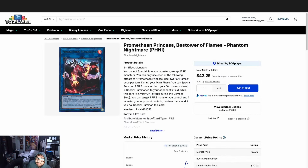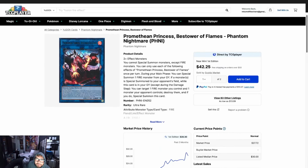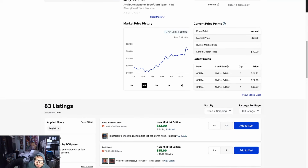Promethean Princess, Bestower of Flames. Actually, it shows that it's coming back down. I thought it was going to trend upwards after this weekend's YCS, because it's one of those cards that's used a lot. It's from Phantom Nightmare, also came out this year, so we're not getting a reprint until maybe next year's 10s.